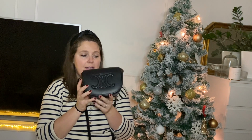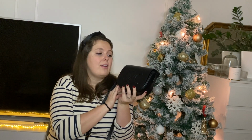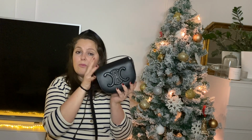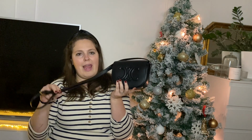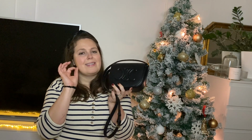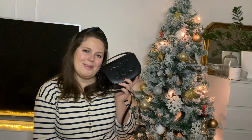Oops, but I could not speak more highly of this bag. I absolutely love it, and recommend it for anyone whose style is more on the casual side, who are looking for an everyday crossbody bag that not necessarily everyone will recognize, but those who will know that it's Celine, if that would be important or something. But yeah, maybe let's end it here.